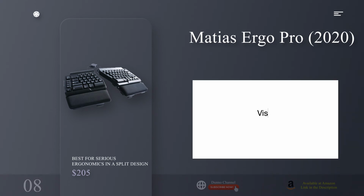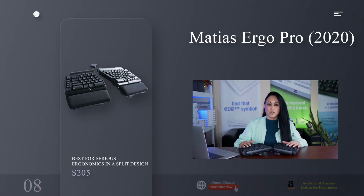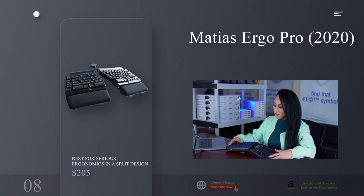1. Split keyboards come with a learning curve. 2. No key backlighting. 3. No config software. 4. Only 19 programmable keys.